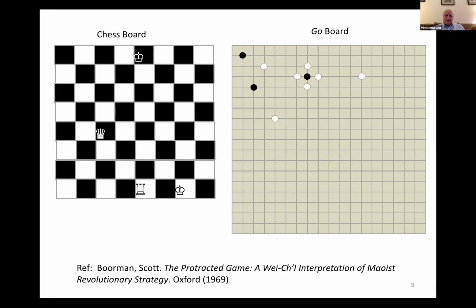Think about the chessboard. It's an 8x8 grid. Alternating squares are black and white. Two armies of 16 pieces move across that according to very rigidly defined rules. Chess in the Western world is the paradigmatic war game. It's the war game that shapes a lot of the thinking, a lot of the metaphors that tactical, operational, and strategic thinkers will use. They'll use words like gambit, and end game, and all sorts of metaphors taken from chess.